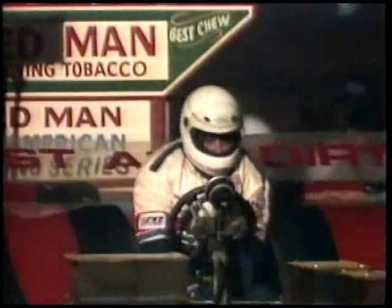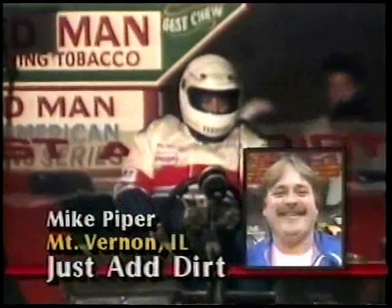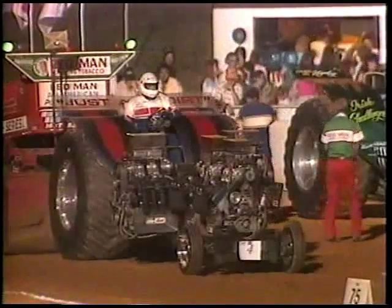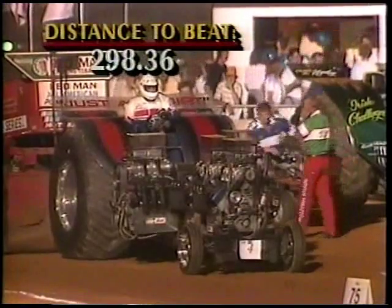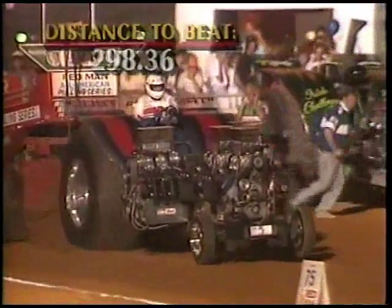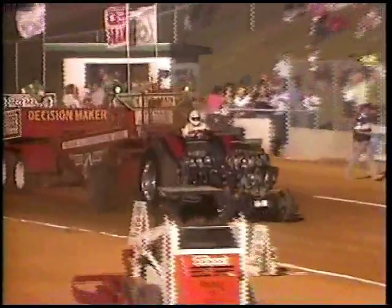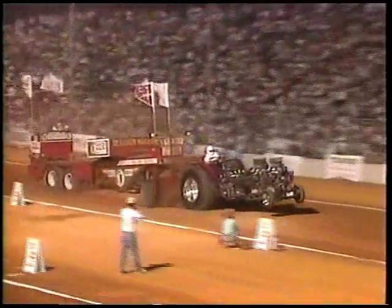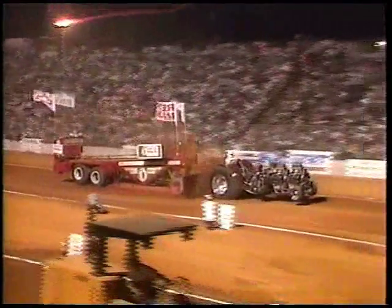The next puller is Mike Piper in the Just Add Dirt tractor with the hybrid Arius engines. 4 of them, count them. His wife Barb is his crew chief. He's a grain farmer from Illinois. A moment ago, Fred Freeman made reference to different types of horsepower. This is the first opportunity we have to see the high-dollar horsepower. These engines were designed specifically for racing. The front end comes up a little bit on him, Gary, but he lays down a good shot and drifts to the left side of the track.